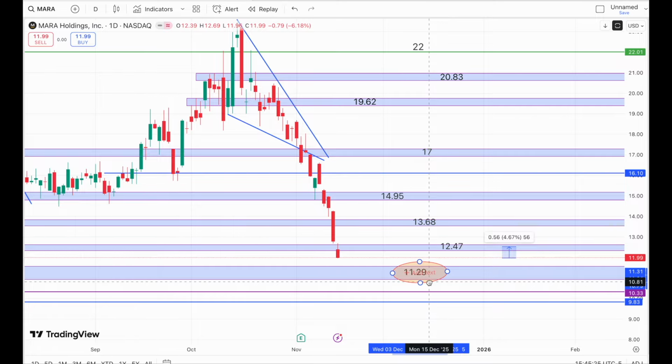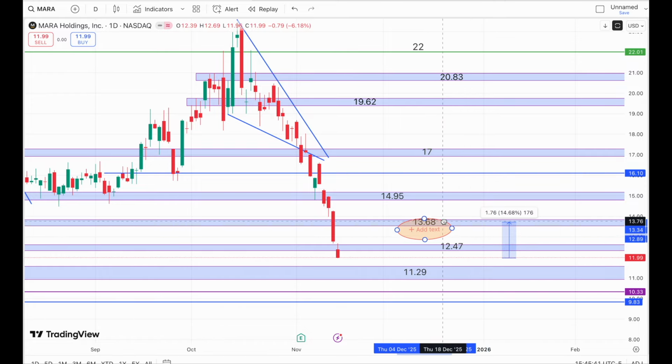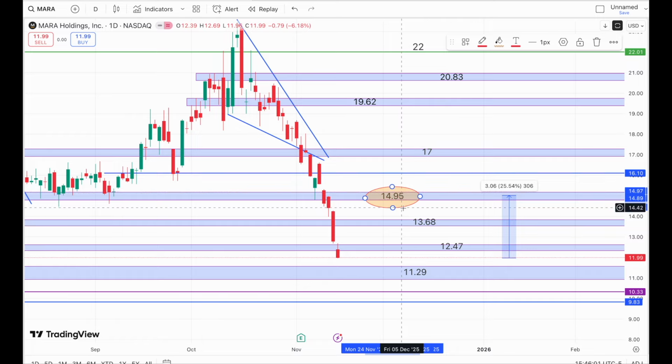Now to the upside, if the stock can stay above current support at 11.29, then look for a 4% run back to 12.47. And if the stock can get above 12.47, then look for a run back to 13.68. And above 13.68, the bull's next target to the upside is going to be at 14.95, which from current price, we are looking at a return of over 25%.